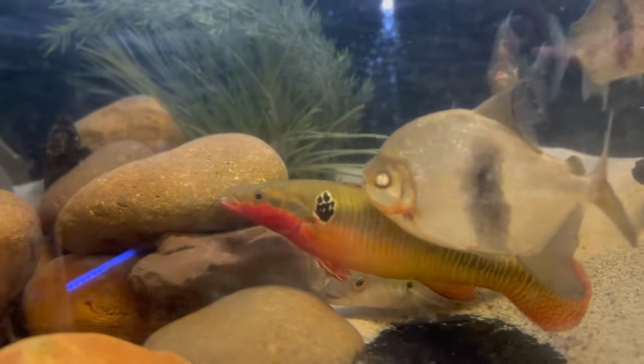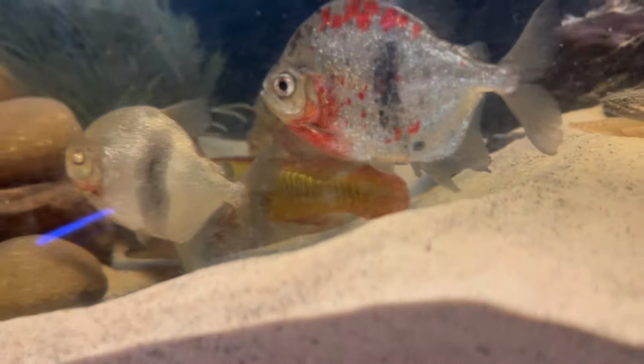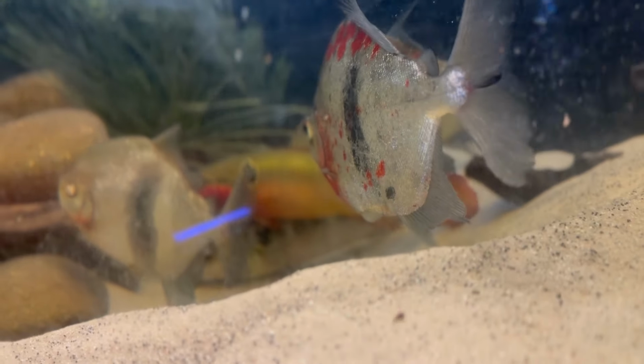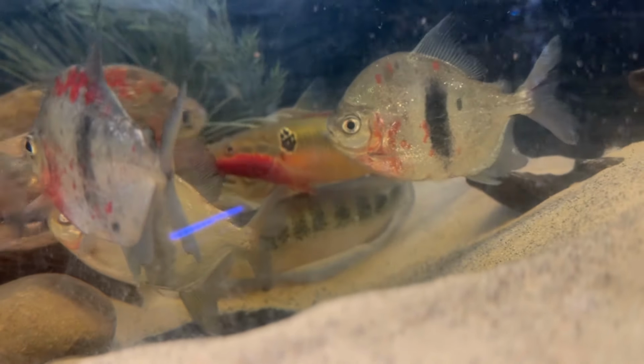That's my beautiful, majestic Zebrina pike. And always close by is that lenticular pike. I don't know if they're just buddies, real close friends or whatever, but they're always hanging out together.